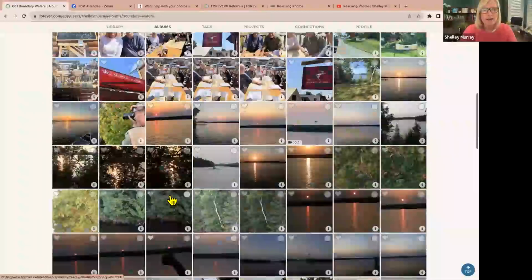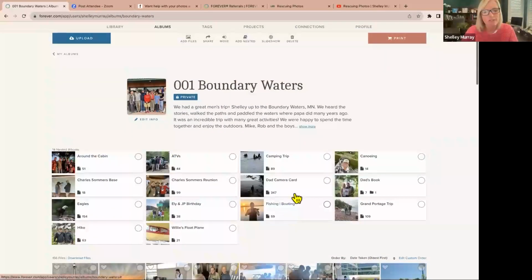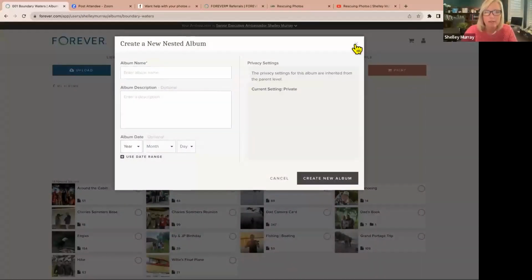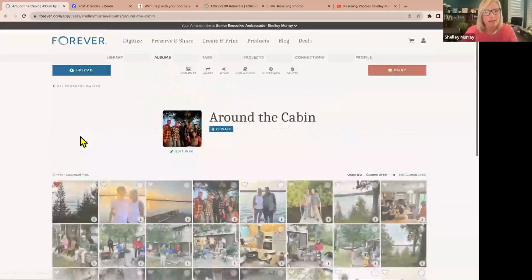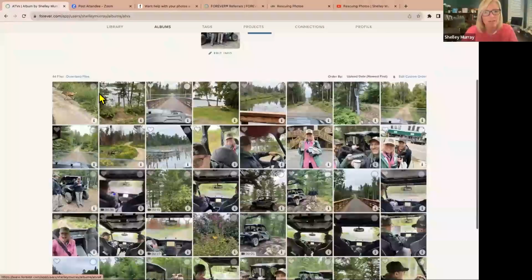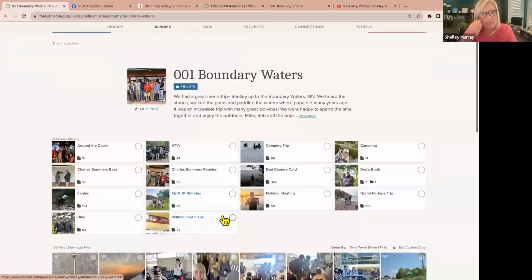So then what I did after that was I pulled out the best ones and I created nested albums here of each of the different subjects of things that we did. And creating nested albums is so simple. I just hit nested album, and then you create a nested album. And these are some of the activities that we did. So like around the cabin, and I put those best photos there. Or when we went on an ATV ride, that was super fun. And so you can see how I'm organizing it now.